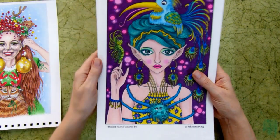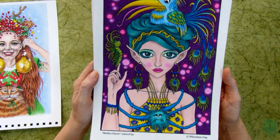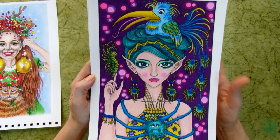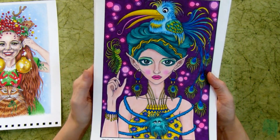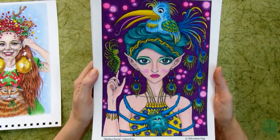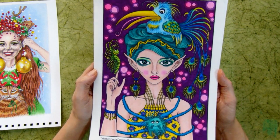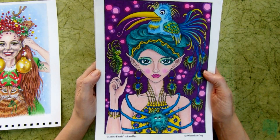Next one is a recent illustration by Vishan Ong for the prompt spider. I used markers and pencils for this picture. For this picture I didn't have any color palette in my head. I just picked any color and started coloring and kept choosing them like this, and I like how it turned out. Still, it looks to my taste very bright, colorful, just the way I like.